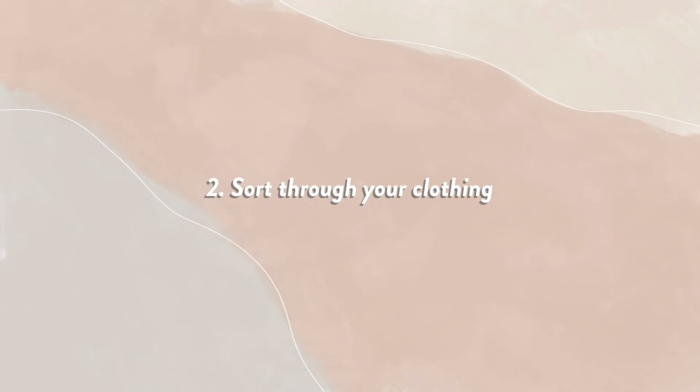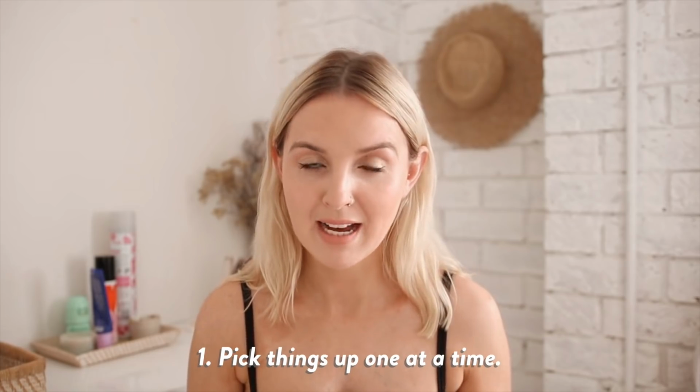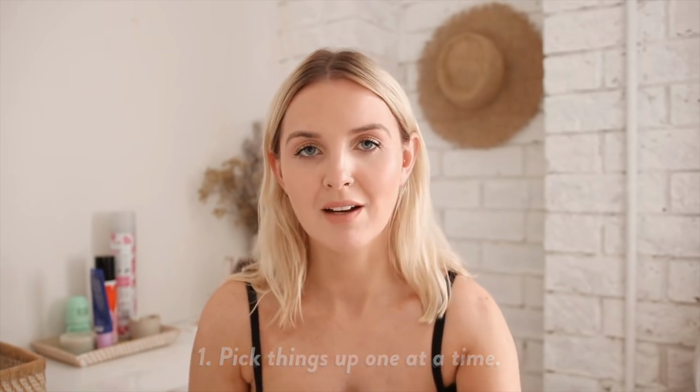Now it's time to sort through your clothing, and there are a few rules to this. So number 1, pick things up one at a time. This is a KonMari based challenge. We are using the KonMari based rules, and that's because they work. This makes you much more thoughtful as you declutter.